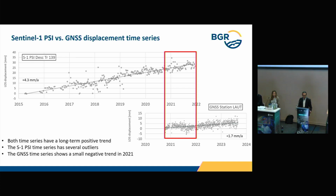Concerning the year 2021, you can see in the GNSS time series a small negative value, also caused by the very dry summer. And you can also see a little bit of seasonal motion in the GNSS time series.